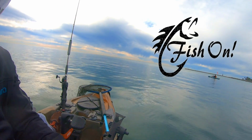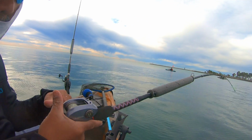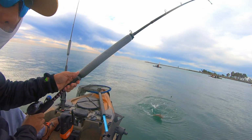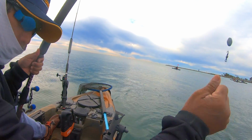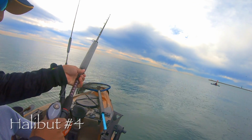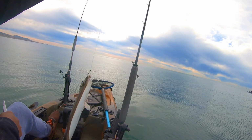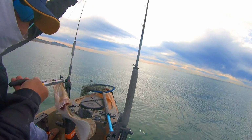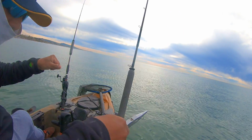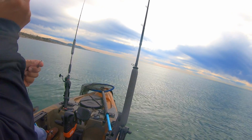Fish on. Number 4, on a live bait. So 2 on live bait and 2 on swimming mullets. Check it out, both hooks are stuck in his mouth. Second hook. All right. There we go. So it's a tie, 2-2.